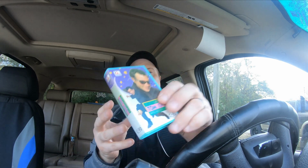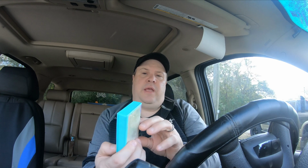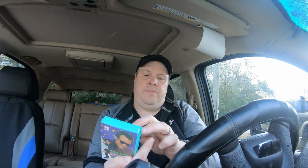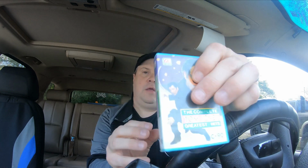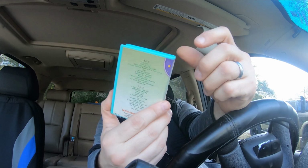And I picked up this little Tom Jones tape. The last couple I picked up from this label, I don't know if it's GL, I can't remember what the actual label is, but sold for like 10, 15 bucks. I don't know if it's a higher end cassette tape, but like I said, that one sold. I believe it might have been a White Snake one.